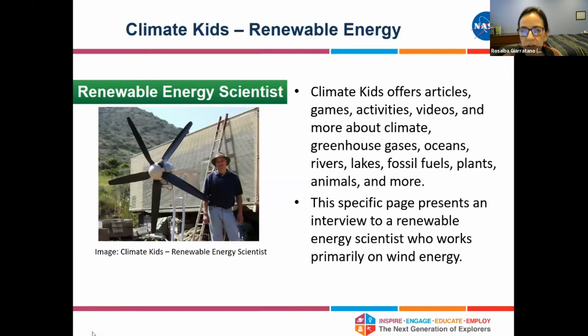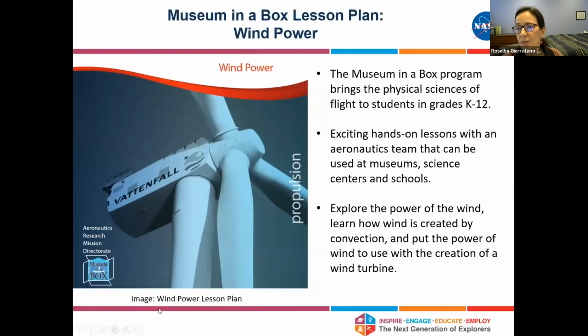The next resource is Museum in a Box. This is a program that brings the physical sciences of flight to students in grades K to 12. The specific link that I shared with you is about a lesson targeting students in high school. With that lesson, you can explore the power of the wind, learn how wind is created by convection, and then put the power of wind to use for the creation of a wind turbine.